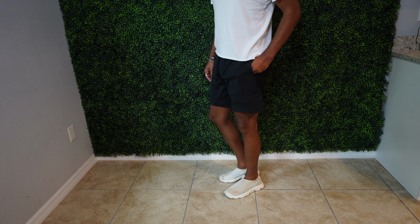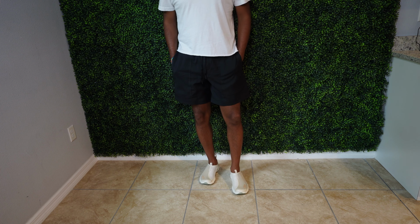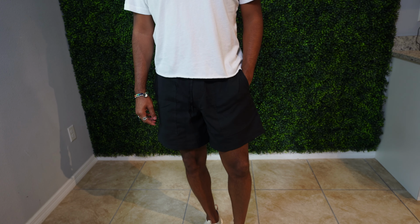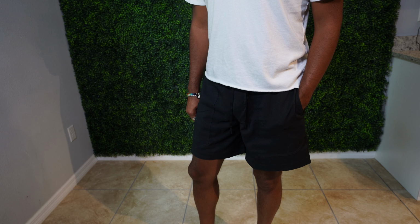This material kind of reminds me of my Needles track pants, not the ones with the striping going down the side, just the plain pair. Reminds me of those where it's lightweight and breathable, like mesh kind of fabric, but this one has a little bit more texture, a little bit more structure to it. Feels a little bit more stiff off the rack, if that makes sense, but definitely very comfortable. Again, it's a functional fabric, has sweat wicking property, so honestly you could wear these to work out. You could also wear these just in a casual sense as well.